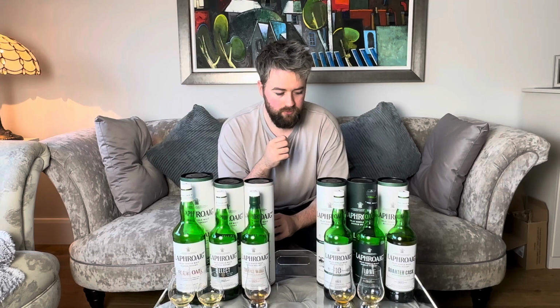This is not sweet and salty. It's not a balanced Laphroaig. This is a very intense, salty Laphroaig, with a little bit of sweetness coming from vanilla and pear, not any sort of rich red fruit.